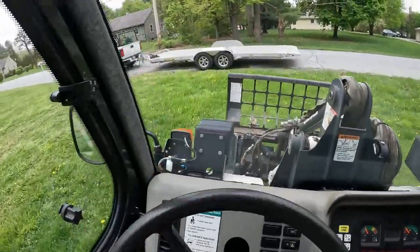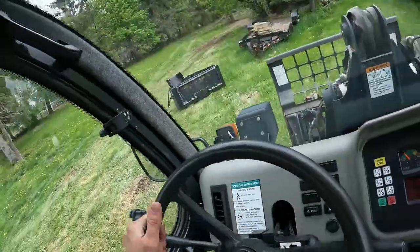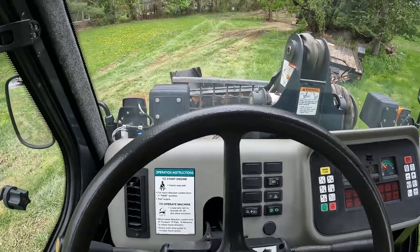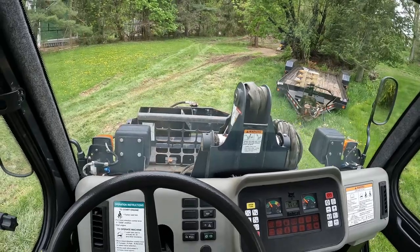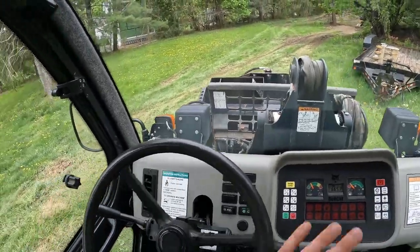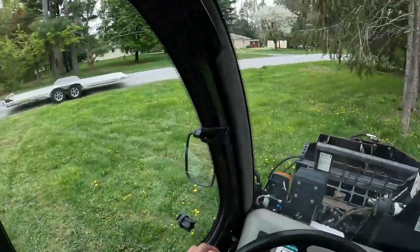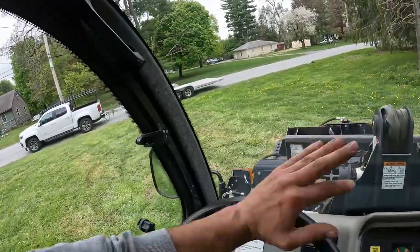Driving in the grass here will clean a lot of the mud off the tires and I don't make a mess everywhere I go. I want to try and scoop this and then just strap it to the forks. Yeah, there's a ton of mud on the tires and I don't want to go in the road because then I'll have to clean the road. So I'm going to back the trailer in here and load it in the grass.